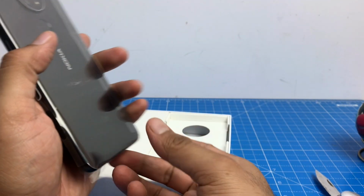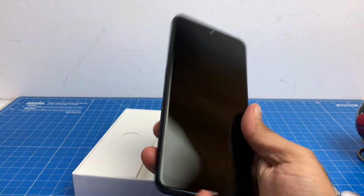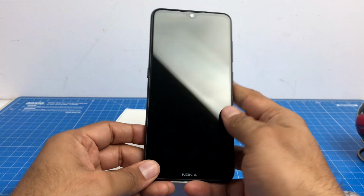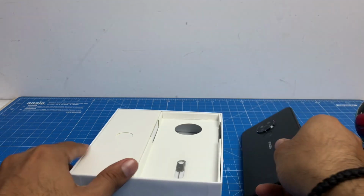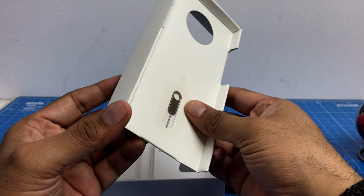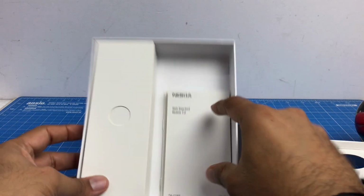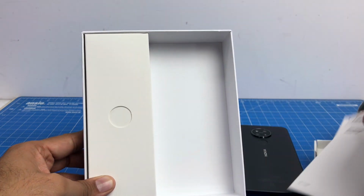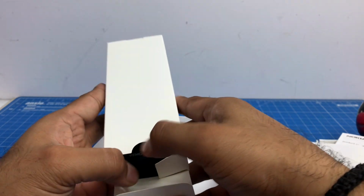This plastic wrapper does look upside down, so let me quickly remove this. And here is the phone. This is the Nokia 7.2. I'll come back to the phone, but before that let me show you what else is there in the box. Here you have a SIM ejector pin. Apart from that, some documentation is there, and there is one more box here which has the remaining accessories.